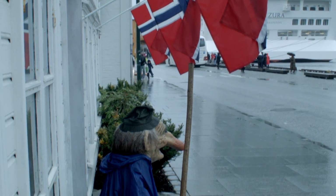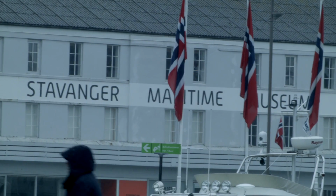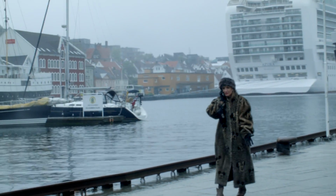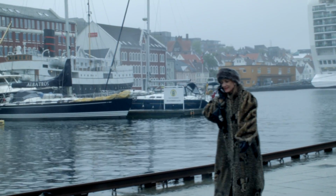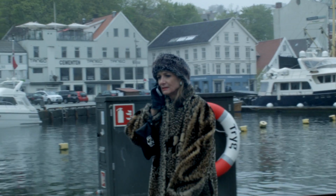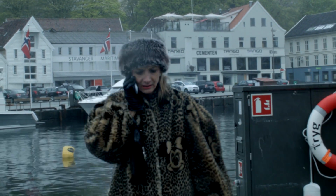Leaving the ship, you will pass the Stavanger Maritime Museum, which in 1926 was originally located in Musegata, but moved to this 200-year-old seafront warehouse in 1985. They have a website to explain events and exhibitions. To save you time, let's get you orientated.